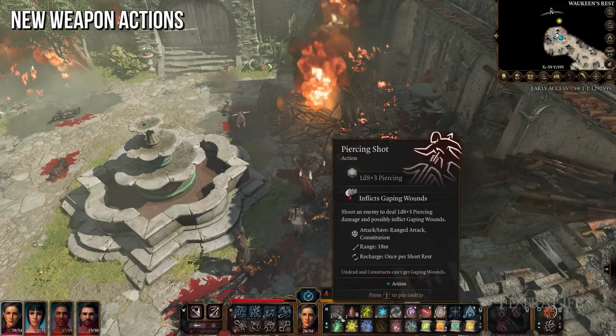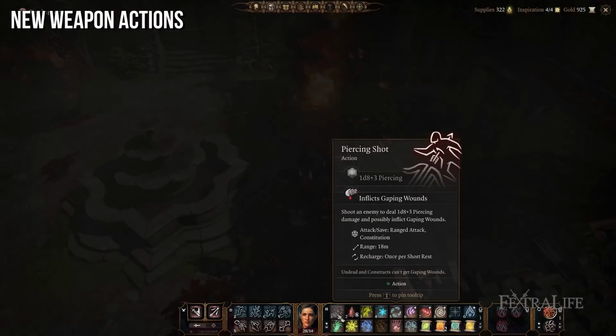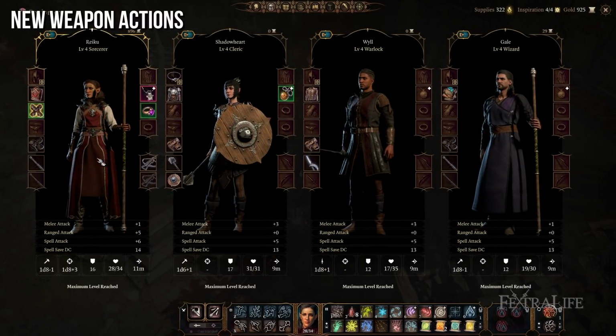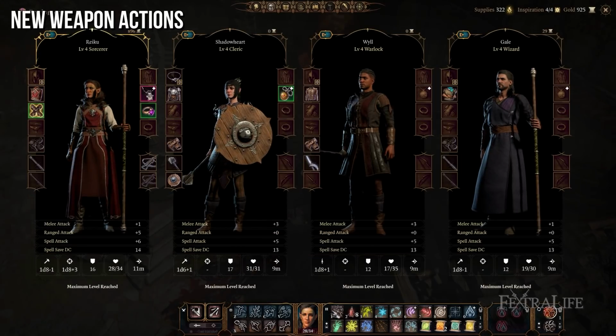Beyond that, some much needed improvements to the game are in the form of weapon actions. One of the biggest complaints I've had, and a lot of people have had about the game, is that if you're playing a martial class, a class that's not really revolving around casting spells, then most of your turns involve moving and just regular attacking.